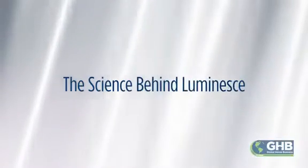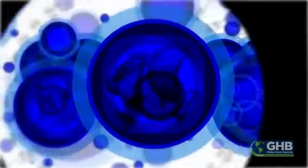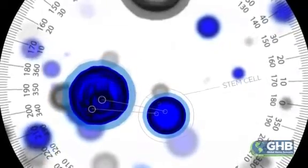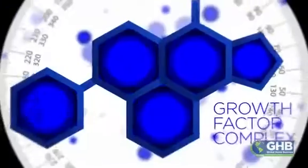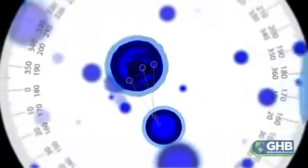Now let's look at the science behind Lumines. The secret behind Lumines' incredible results is the revolutionary solution of stem cells. Stem cells are basically our fountain of youth. This is what maintains our body's reparative, regenerative abilities. As we age, every cell breaks down and needs to be replaced, and what replaces it is the stem cell. By using stem cells, a company has developed a special growth complex that heals our cells and slows down the appearance of the aging process.